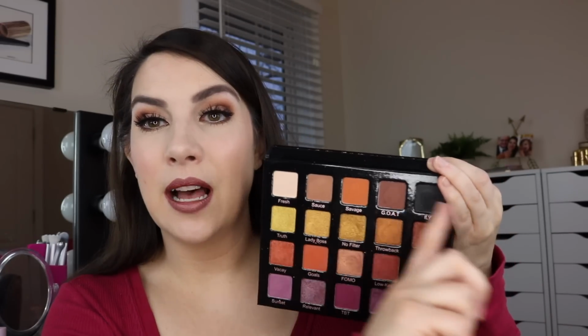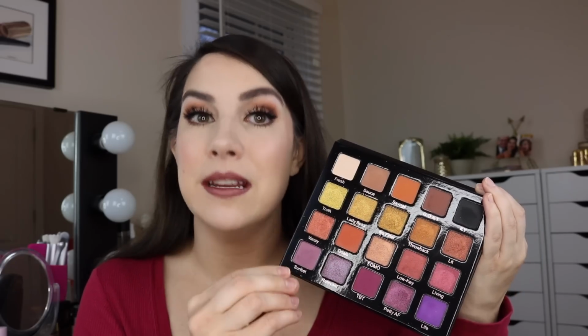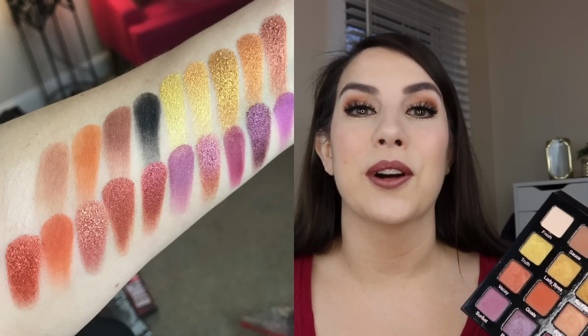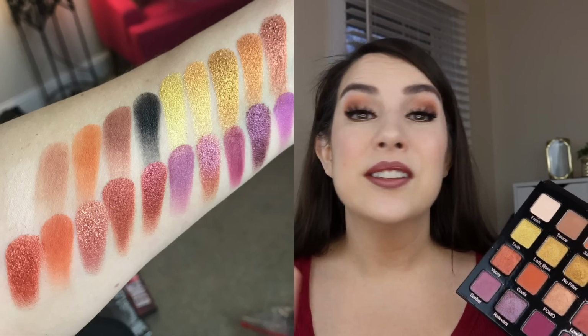I'll point out here that the top row is all matte, and then there are just a couple more mattes sprinkled throughout. This color called Goals and then TBT right here are both matte shades. Everything else is really, really shimmery. This is a palette that's full of what I would call statement shades. Those mid-tone colors that, in a swatch, are just going to practically bounce off your arm. They are so glowing, so intense.